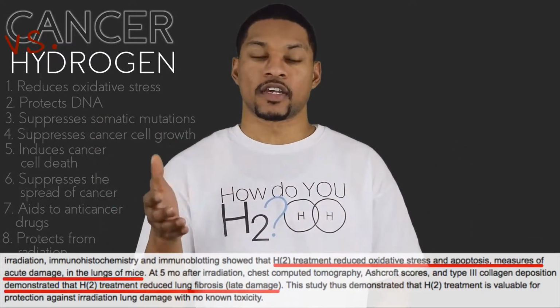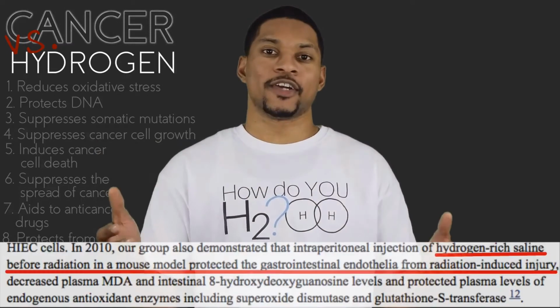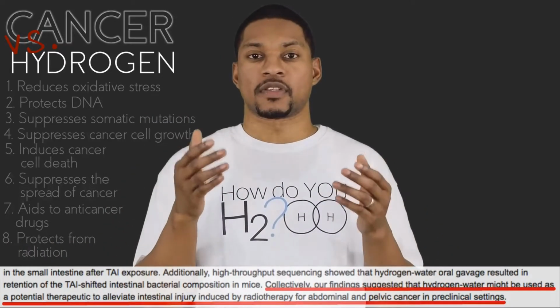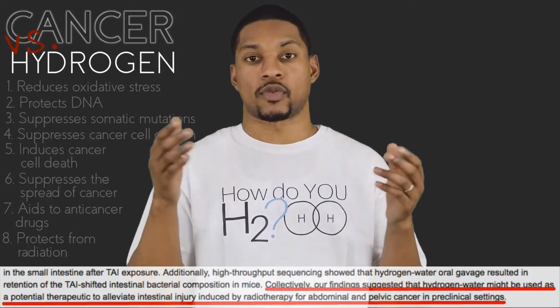The H2 treatment here reduced acute damage and late damage from radiation. Here we see that hydrogen protected the gastrointestinal tract from radiation-induced injury. Hydrogen water may be used as a potential therapeutic agent to alleviate intestinal injury from radiotherapy.